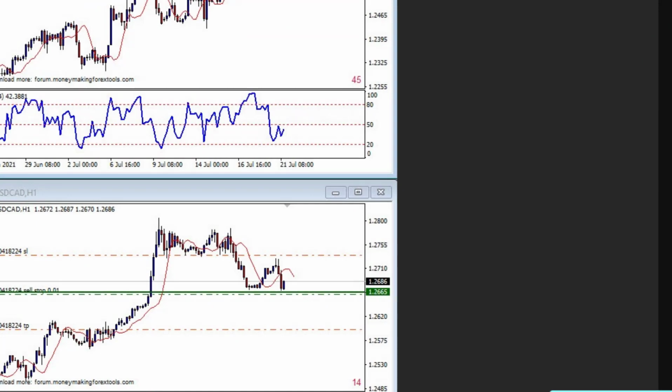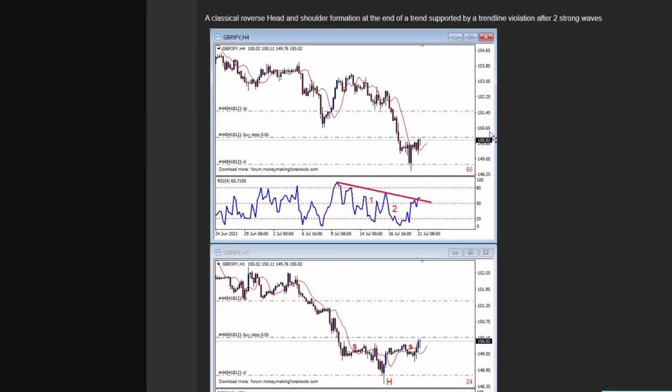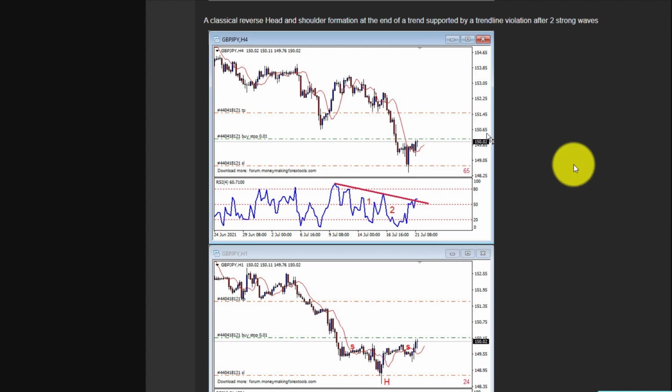Then if we scroll down into yesterday's one again, and here we have, and you can see the reasons for entries are actually sometimes very simple. We say here's a classical reverse head and shoulder formation at the end of a trend. Double tops and double bottoms and head and shoulders are normally very good reversal formations at the end of a trend, supported by a trend line violation with 2 strong waves.